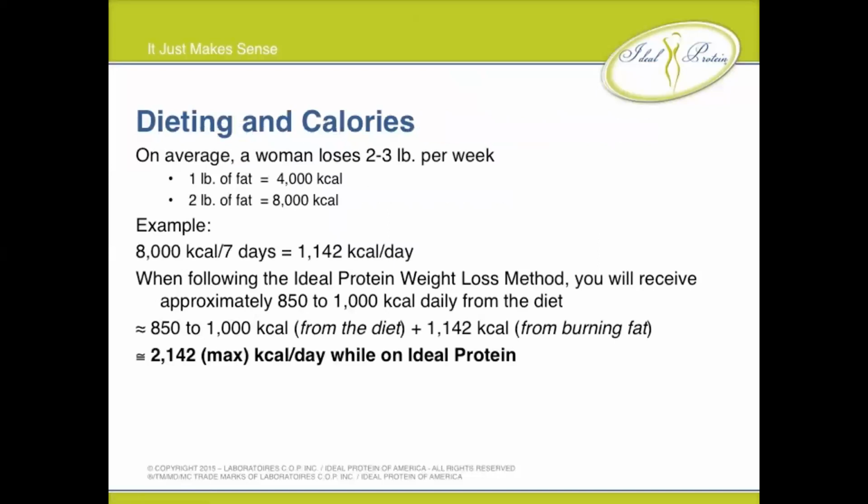So here's the math behind diet and calories. On the average, a woman on ideal protein will lose 2 to 3 pounds per week. Now, we cannot guarantee that. I need to let you know that. However, I will tell you this. If there's someone on my diet and they're not averaging 2.5 pounds per week, I really start to get concerned that they're not following the diet appropriately, and we really start to look into the situation.